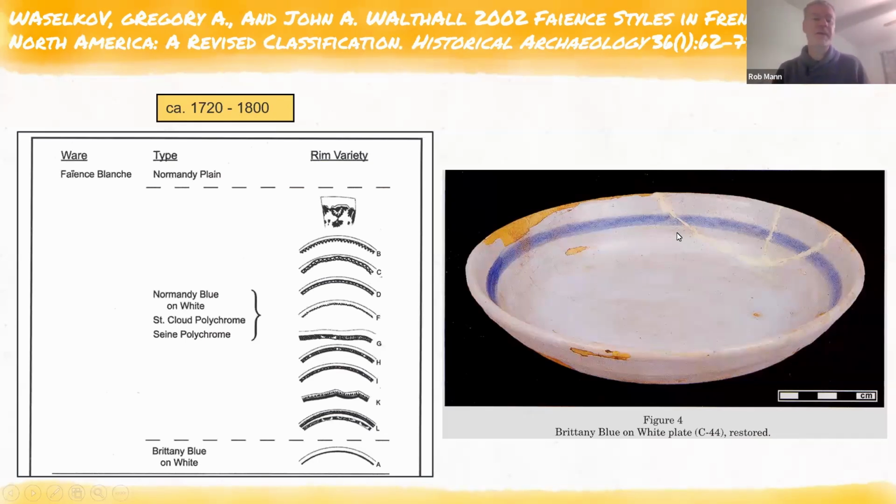And so this was a fantastic resource for archaeologists like Doug and like myself, who work in these time periods on these French fur trade era sites, because these are the kinds of ceramic vessels that the French would have been bringing with them on their excursions into the interior of North America and at some of the fur trade posts and some of the bigger forts like Michilimackinac and other places in the Great Lakes and Mississippi River Valley. Okay, so that's French faience, and we are able now to distinguish it pretty clearly because of the work of Wassilkov and Walthall.